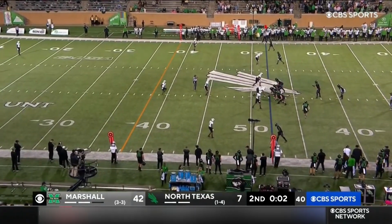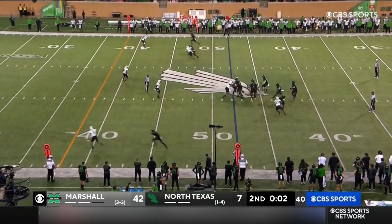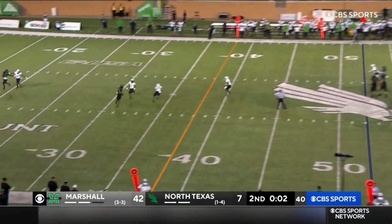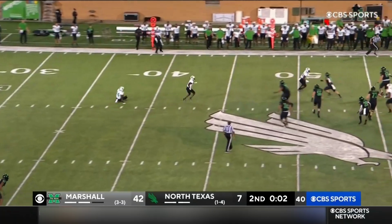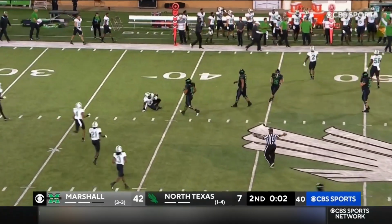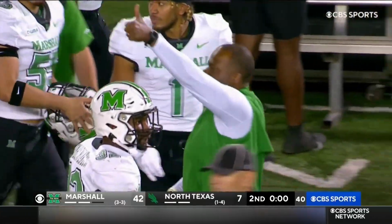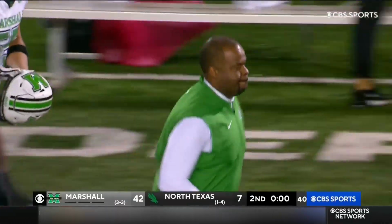40 yards away from the line of scrimmage. He's just going to load up. He's not taking a shot to the end zone. What can go wrong? How about an interception? And Eli Neal goes to the ground. And now the clock has run out.